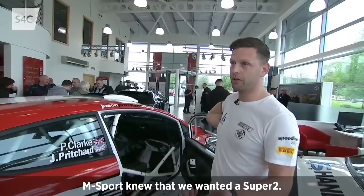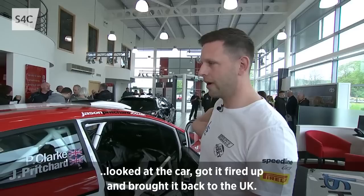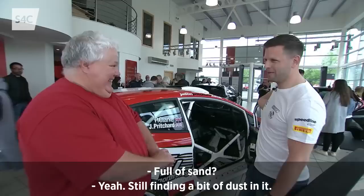M Sport knew we wanted a Super 2. So me and an M Sport technician flew out to Dubai for the day, looked at the car, got it fired up, and brought it back to the UK. Full of sand? There's a bit of dust in there. Yeah, still finding a bit of dust in it.